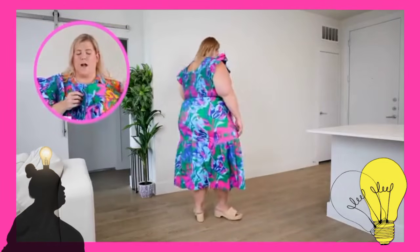These are a little bit further out. Honestly, I think they're going to look a bit better than the other ones. They don't. And I just think maybe these flutter ruffle sleeves are not for Anna.